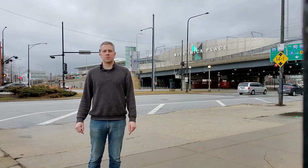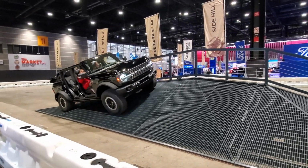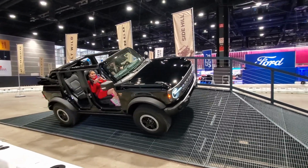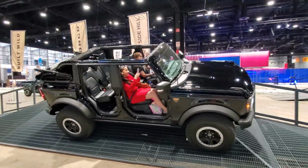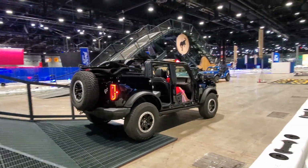Let's go inside and check out some cars. In this video, we take ourselves to the Ford stand. Ford usually knocks it out of the park in terms of their presentation. They're in the top 3, top 4 of the auto show every year. This year was no exception.